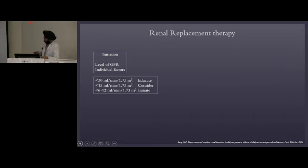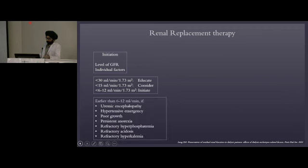But there are certain situations in which the patient may have an eGFR way above the 6 to 12 range, maybe in the 30s, 40s range. But if they have persistent refractory hyperphosphatemia, acidosis, hyperkalemia, or they have uremic encephalopathy, hypertensive emergencies, or the patient is having poor growth despite controlling all the measures, then we need to start renal replacement therapy. And the choice of renal replacement therapy is basically patient-based, whether the patient needs a hemodialysis or a peritoneal dialysis.